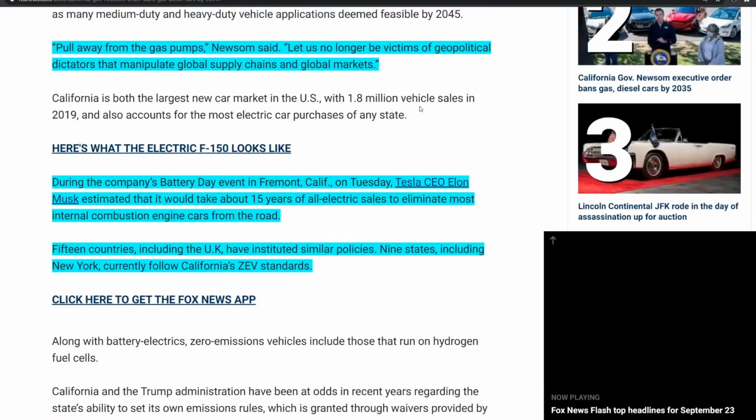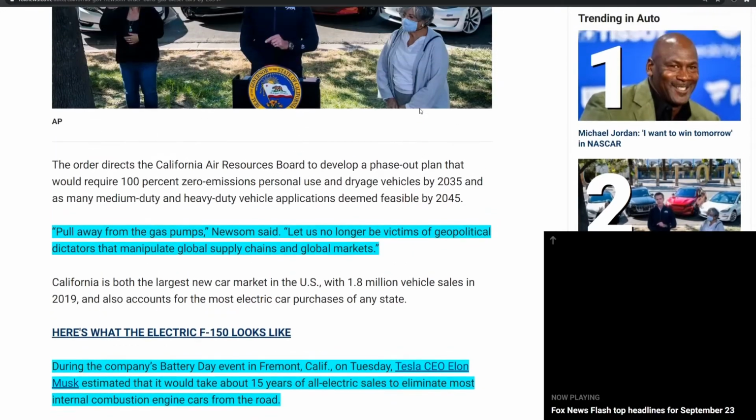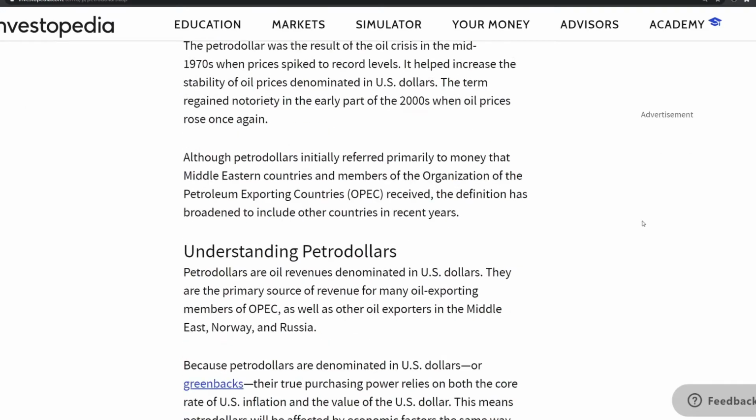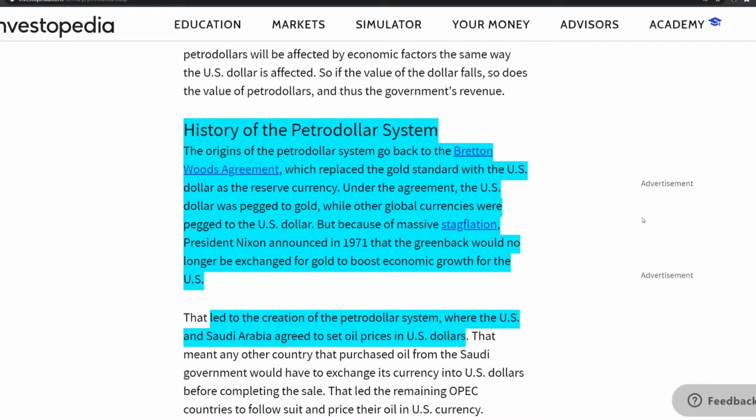The writing's on the wall, guys. We're moving away from the petrodollar. We're moving away from oil. But let's revisit what the petrodollar is. So, the history of the petrodollar system.